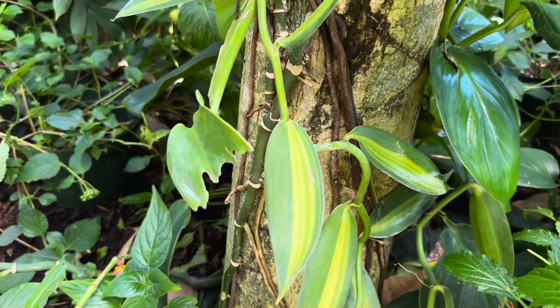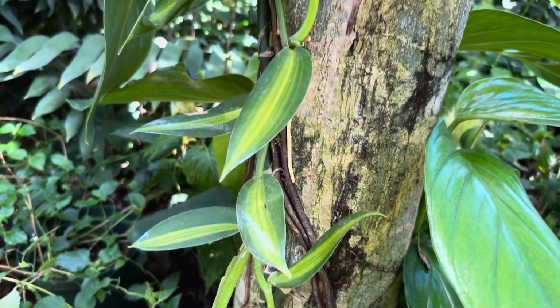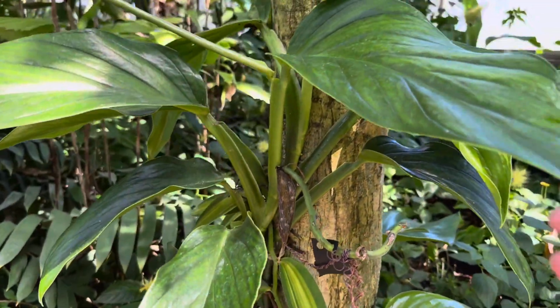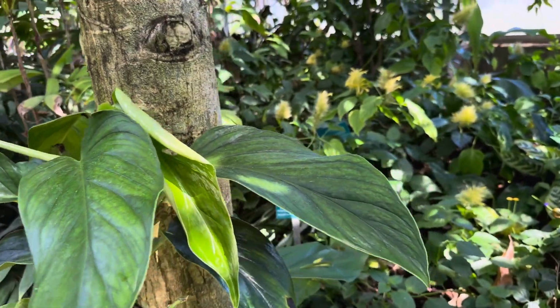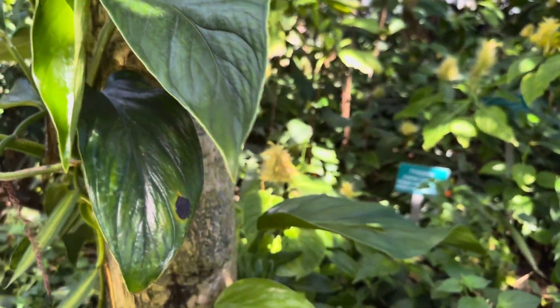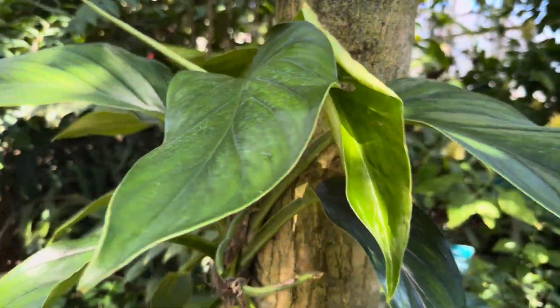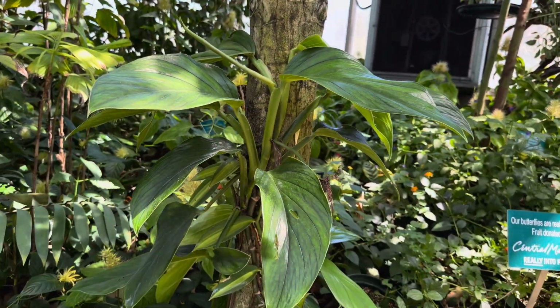Right in front of us is a variegated vanilla plant. I like that a lot, and that's where we get our vanilla. It's from this particular plant right here. And then we've got another type of either monstera or philodendron that has attached itself and is starting to crawl up this tree right here. You could see that the leaves get larger as the aerial roots attach to that tree.